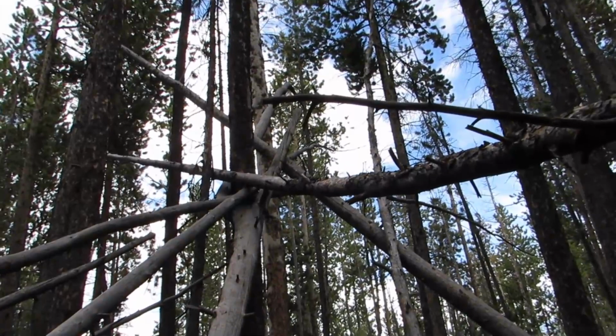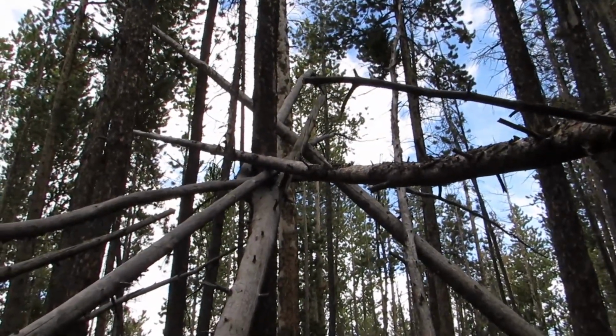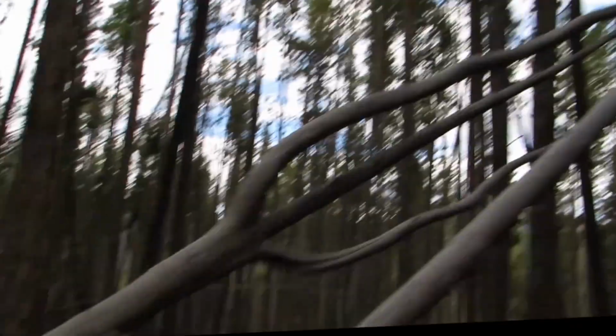This to me is a Bigfoot structure and should be GPSed, and we should keep an eye on it in the future. I'd really love to see if these logs that are sitting here staged are going to end up in the structure.